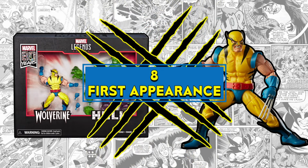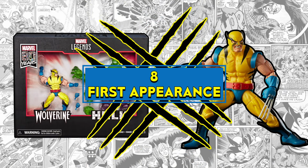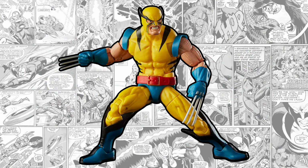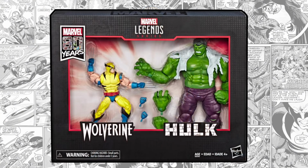And coming in at number 8, we have First Appearance Wolverine, released in 2019 in a 2-pack with Hulk as a part of the 80th anniversary line. The first of many tiger stripes on today's list, and trust me, we'll get to those. Logan here was definitely the weak link of that 2-pack he was released in.